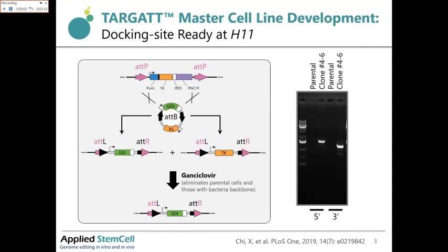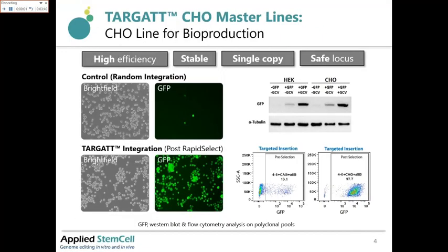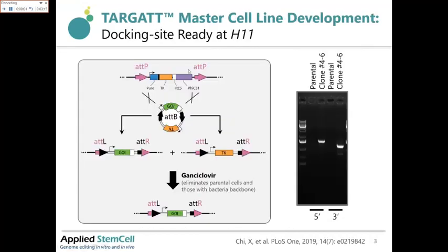So we have generated TARGATT Master Cell Lines that contain the landing pad that is recognized by the TARGATT enzyme. So these pads, designated by the purple sites, are ATT or attachment sites, and the TARGATT enzyme recombines between these attP sites and the attB on the vector, and results in site-specific integration of the gene.